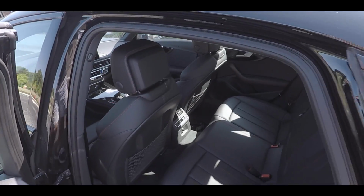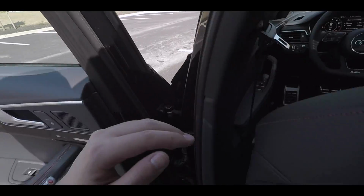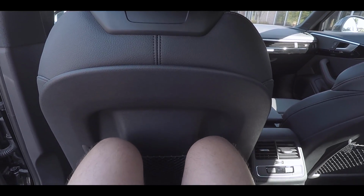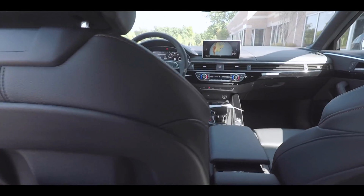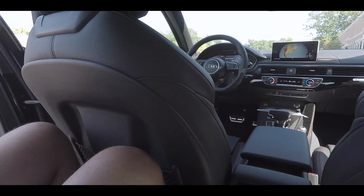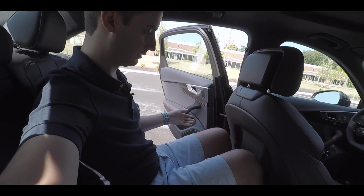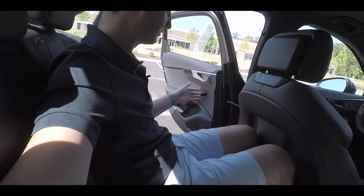So now let's look at legroom. If I try to sit back here, you can kind of see that my knees are almost into the back of the seat. So I have the seat up front set for a 6 foot tall person. I'm 6 feet sitting in the back, and it's actually not that bad.